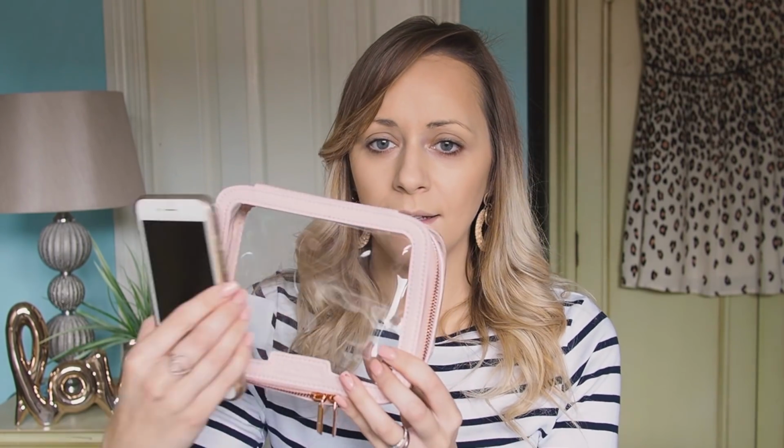look at the size of it. You could fit about 5 tampons in that, and that's it. It is tiny, and this cost me 24, 25 pounds. It's so small. Just to put that into context, that is my phone. 2 of my phone in there. It's so small, and it cost me 25 quid.